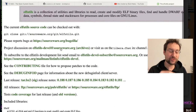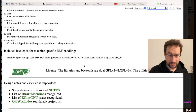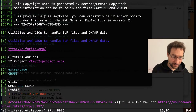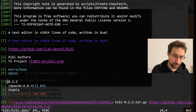Maybe our T2 licensing is a little bit, I mean, sure, we can actually do that. I guess we have all of those probably, but maybe that is what it is. Libraries and backends are dual GPL 2, 3, the utilities are GPL, but it's crazy. What the heck is that? Initial components from the KIO, LGPL, LGPL3. Dude, if we open the Linux desktop, we have more licensing problems than, it's ridiculous. I have no words anymore, to be honest.